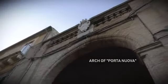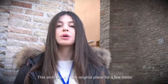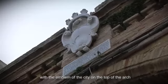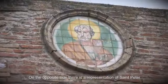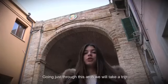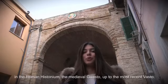We will start right from a gate of the city walls, the Arch of Porta Nuova, built by Giacomo Caldora. This arch is out for a few meters because Mastro Giurato Baron Tambelli rebuilt it in bricks, with the emblem of the city on the top of the arch. On the opposite side there is a representation of St. Peter. Going through this arch, we will take a trip in the Roman, Istonian, medieval and most recent Vasto.